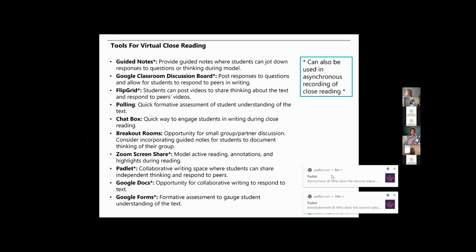If I'd done that poll and the rhyme scheme piece had been all over the place, then I would have known, okay, I need to pause and model for students how to figure out that rhyme scheme. The chat box, using a quick way to engage students, but to do so in writing about the text. Breakout rooms, so that opportunity for small group and partner discussion.